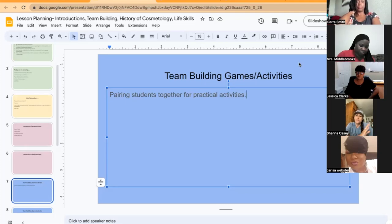Even though they're juniors, they don't know anything either. This is their first cosmetology class. So we start real simple: this is how you brush hair properly, this is a rat tail comb. Very simple, but it lets them get in the salon and start to touch the mannequin.